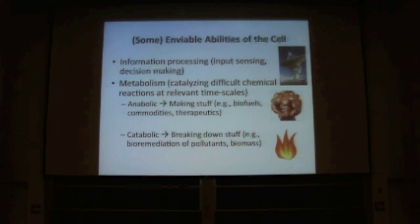Also, cells, as you're probably aware, are capable of metabolizing different sugars, different inputs. So by metabolism, I mean the ability to catalyze reactions. So you're probably familiar from your organic chemistry classes in the past that there's a whole science towards making materials that we've now figured out how to do certain reactions. Well, a cell can do this with extremely high precision. And there's many things that the cell can do chemistry-wise that we can't come close to at the bench of organic chemistry.